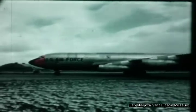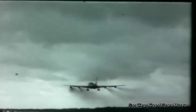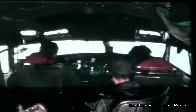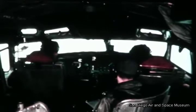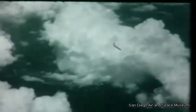Of zero-G flights. Using first a C-131B aircraft and later a KC-135, this team flew over 1,200 parabolic maneuvers, achieving zero-G durations of from 1 to 18 seconds.